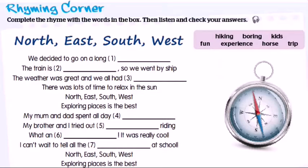Okay. Rhyming corner. Complete the rhyme with the words in the box. Then listen and check your answers.